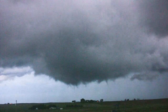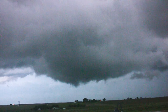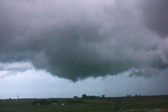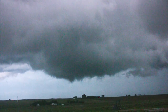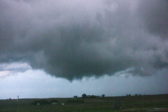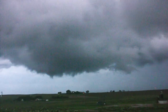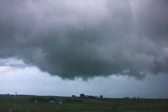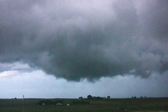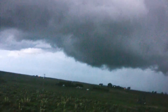So this one has better rotation than the southern one now? I really don't think so. The structure. What we got there? Structure wise, it's better on this one. Let's keep watching. We got going here. Oh, just not staying focused. I'm watching the photos too. I couldn't.